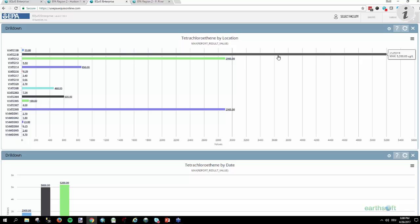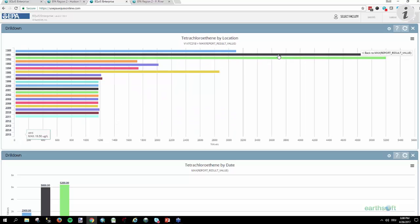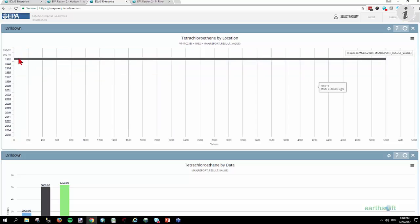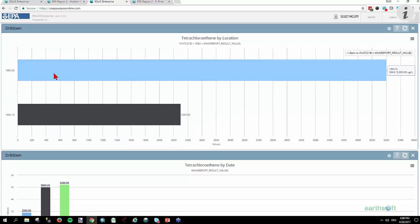So why is that called a drill down widget? I can click on that bar with the biggest max value, and that will drill down and show me all the years from 89 to 2015. And again, I'm seeing the max values now for TCE. The biggest one is that green one over here that occurred in 92, that was measured in 92. And now again, I can click on that one. And now I see the 2 different sampling rounds, one in February and that other one over here, right? The Feb one was the 5,200 one with that big value, right? So drill down into more details.